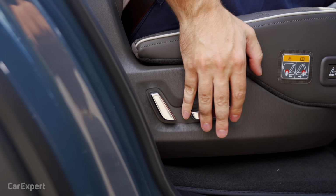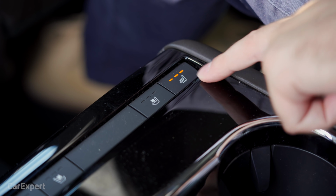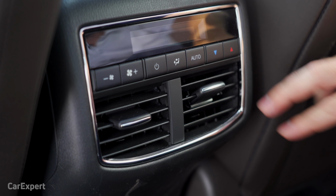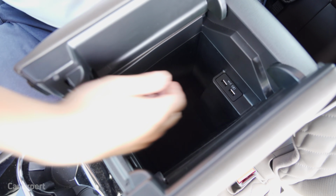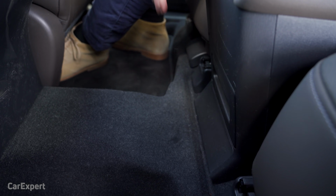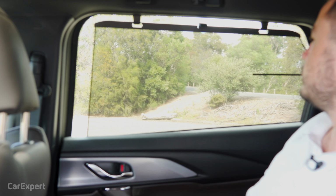The seats themselves can electrically recline and also move forwards and backwards. In addition to that, they are heated and cooled, so it means that you do get that little bit of extra comfort. You have air vents down the bottom here with an additional zone of climate, so you can adjust the temperature and all that kind of thing there. The center armrest also includes a really deep cavity with 2 USB ports as well. And then down the bottom, you have additional storage as well. Dual tiered map pockets, ISOFIX points on these 2 outboard seats, and then you also have a manually retracting blind.